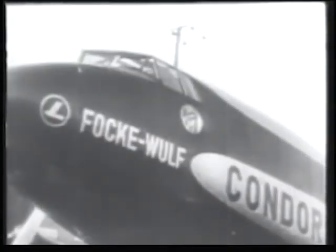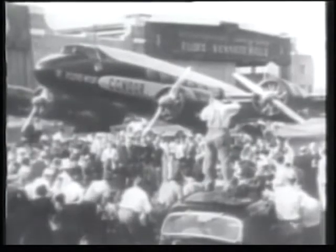In the event, wartime needs overtook the airliner concept, and the FW-200 was pressed into service as a long-range maritime reconnaissance aircraft, which plied the Atlantic, often working in conjunction with U-boat raiders. The 200's only serious flaw was its weak undercarriage.